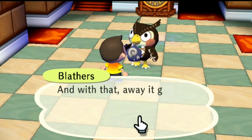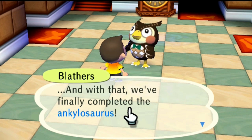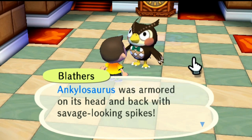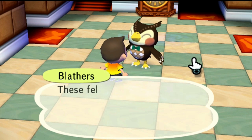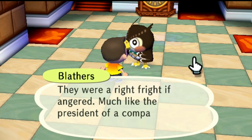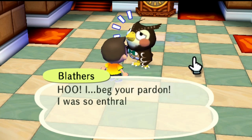This is an Ankylotorso. And with that, the final piece completed the Ankylosaurus. Oh, what a sight it will be. Ankylosaurus was armored on its head and back with savage-looking spikes. It's rather brilliant that it had such a formidable defense despite the fact that it was an herbivore. These fellows could also hit predators with their hammer-shaped tails. They were a right fright if angered, much like the president of a company or something.